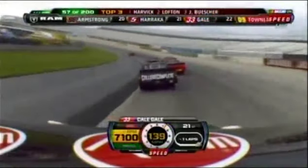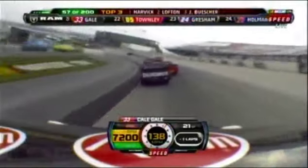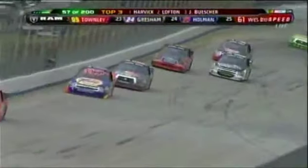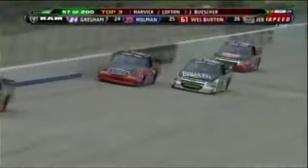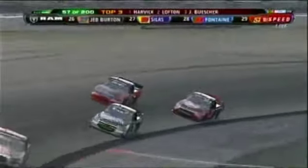Got to get by that 5. That's crew chief Jerry Baxter telling Cale Gale that Paulie Haraka is the guy he's got to go get for the Aaron's lucky dog. Oh, little contact there. That's Paulie in that 5 truck right in front of Cale Gale. Justin Lofton makes his way by Paulie. I've had Jerry Baxter yell at me a few times over the years. Come on now, go get us a lucky dog.